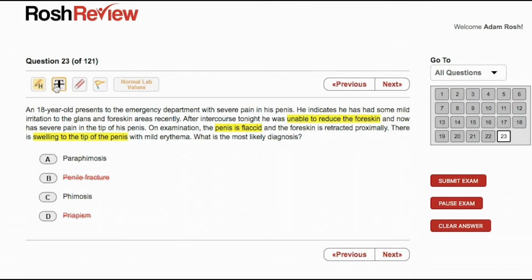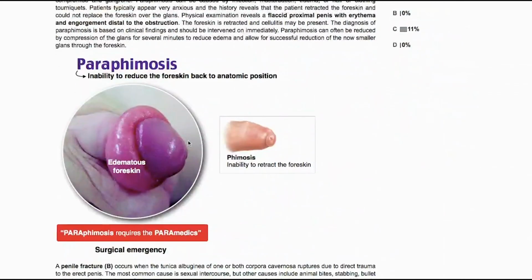And so for this question, I am going to cross out phimosis, and we are left with paraphimosis here. I'm going to select answer choice A as the answer. And sure enough, that's what we see, paraphimosis as the correct answer.